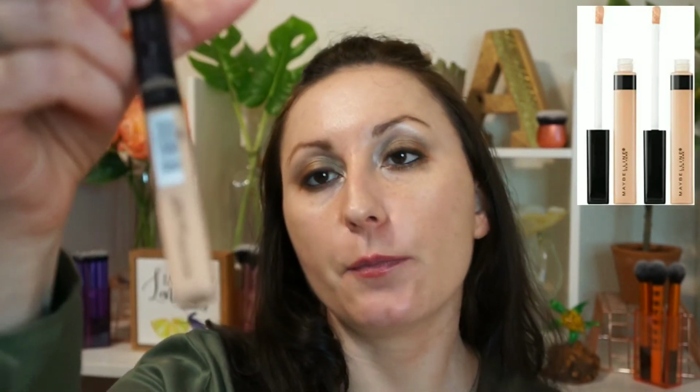For example, this is the Maybelline Fit Me. The first time I had it, the shade was too dark, so I decided to go for the lighter one. So this one, it's fair. Apparently it's compared to one of the NARS concealers, and I see why, because it gives that nice coverage. Unfortunately, it didn't work with my skin.